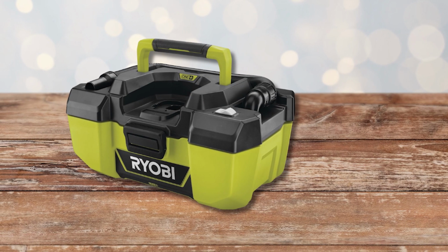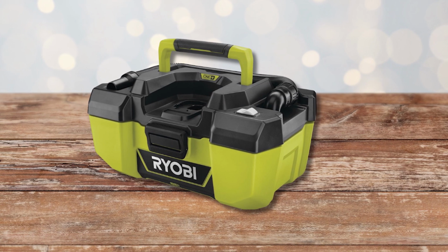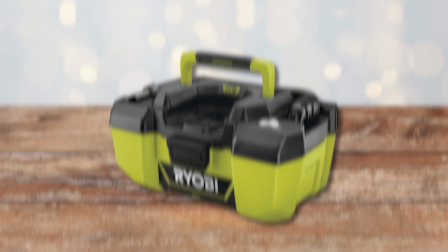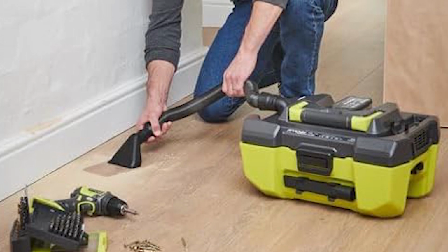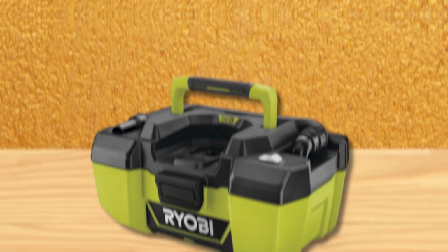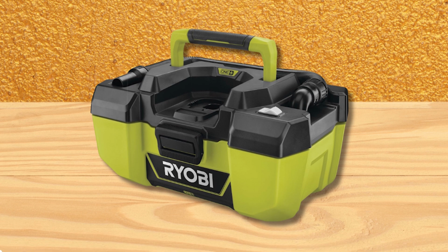You'll get around 20 minutes of runtime using a 4 amp-hour battery, which makes it ideal for short tasks. Its external storage system makes accessory management easy, and its design is optimized for portability over raw power, which many users love for basic, everyday cleanup.